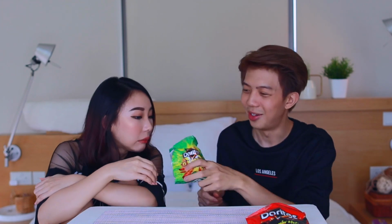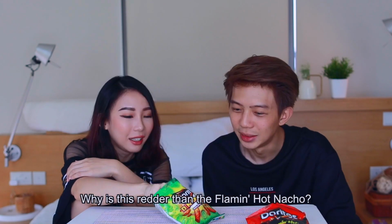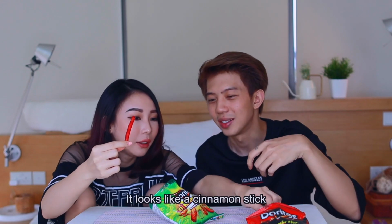Okay. Is it green? Oh, no. Oh my god, it's so red! Why is this redder than the other one? What the? It looks like a cinnamon stick. I'm gonna try it. Okay.